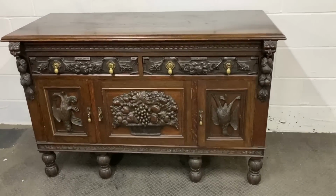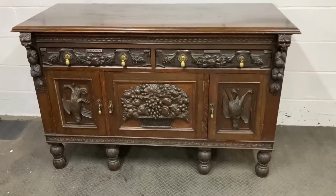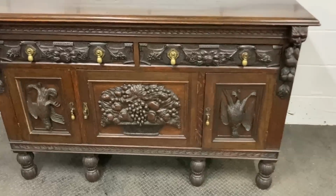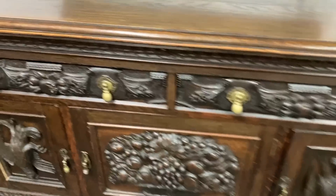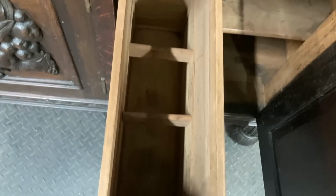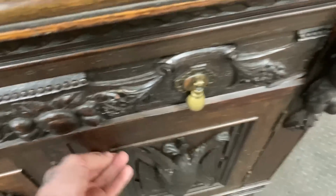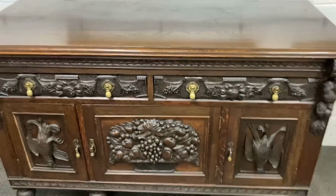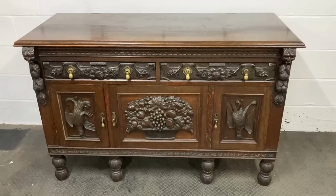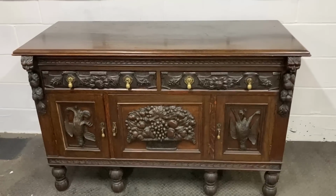Just listing this piece here. I think it's like a buffet sideboard type thing, because it's got food all over it, as in the carvings. And then that looks like it's for cutlery. And then in here, looks like that would be for bottles of drink of some sort. But just appreciate that though. It is so heavy. Two of us struggled to lift it, but just got that listed.